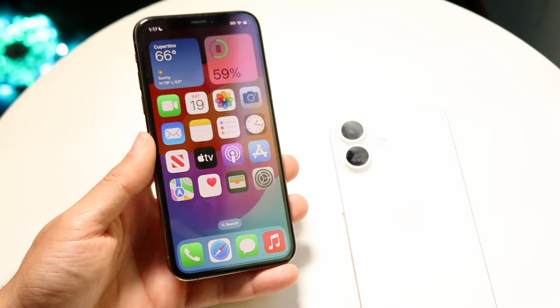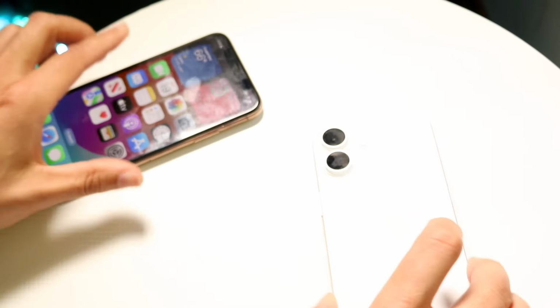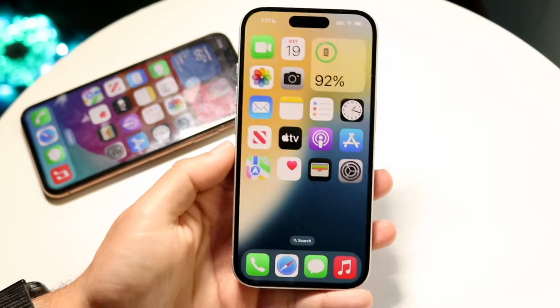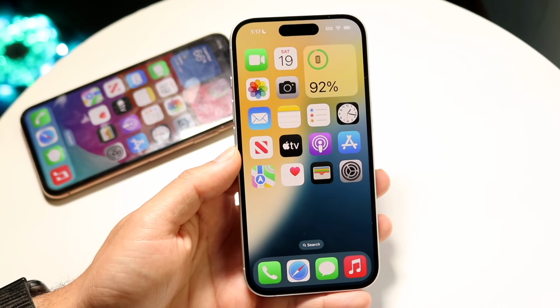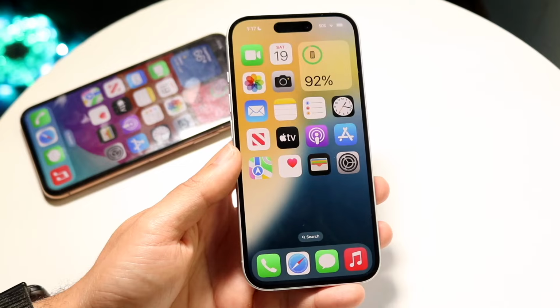But I will still say, for the most part, if you're going to pick up a phone, this thing's not terrible. But the iPhone 16, by far, is going to be the longer lasting device here in basically every single way you can imagine. So once again, from that side, that kind of covers it up here as well.